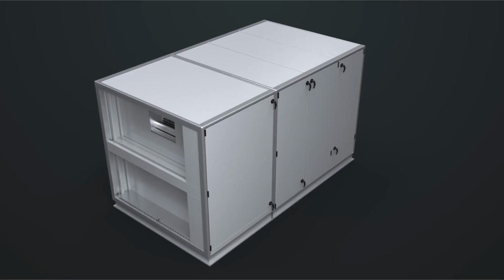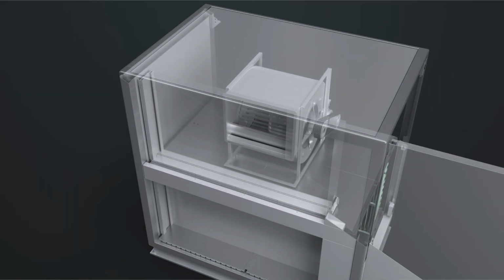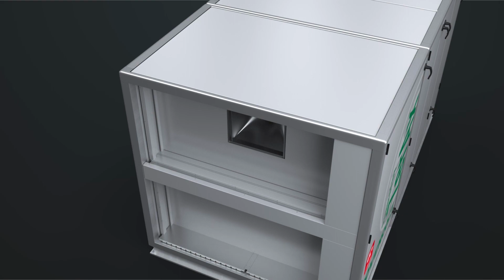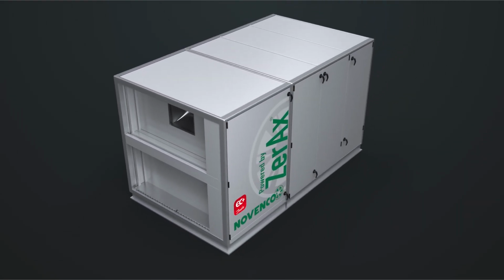It's rather easy to retrofit a fan. You dismantle the old fan, take the fan out of the air handling unit, prepare for installation of the new fan, maybe with the brackets and connection to the duct system, and it can take you maybe half a day.